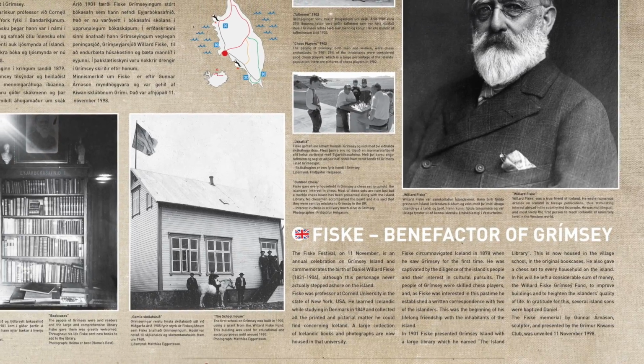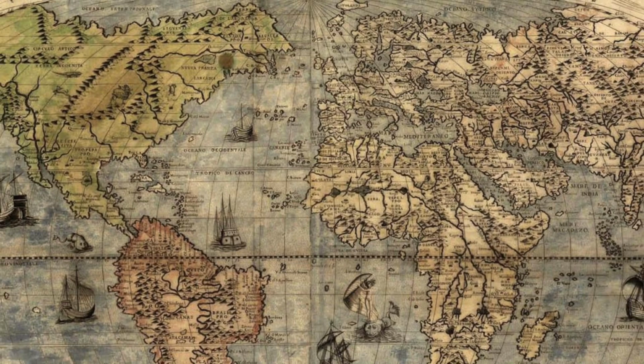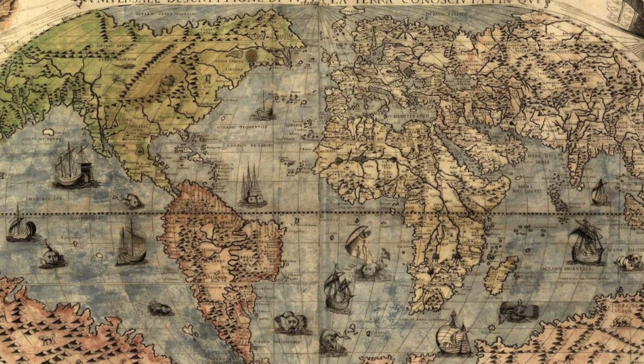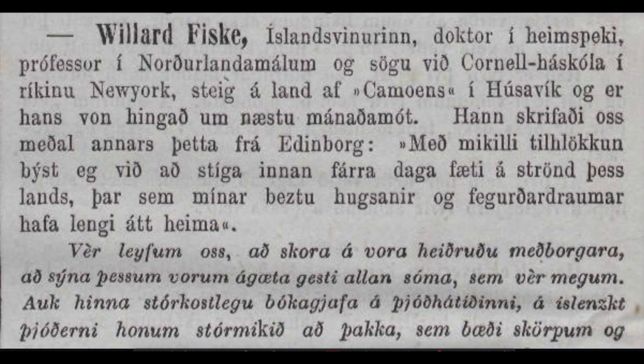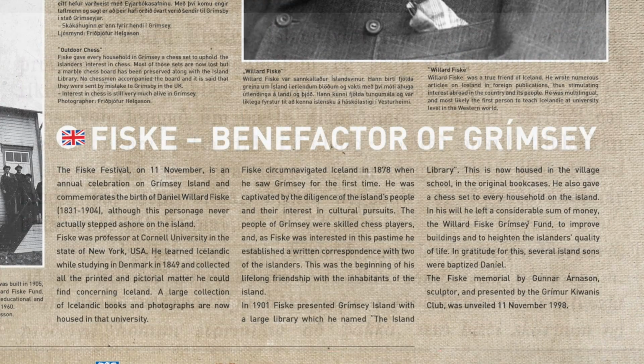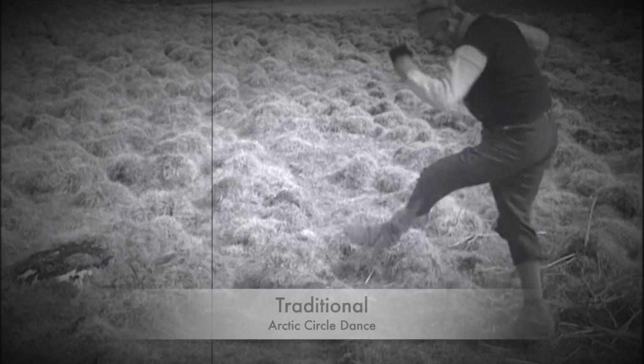And Fiske felt the need to educate my nation and show them the outside world, and soon became known in Iceland for this project, especially when books began to arrive in Icelandic libraries. His name was often mentioned in Icelandic newspapers, and his gifts made him a kind of national hero in my country. But as for Grímsey, the island he saw from the ship, something got to him, or the people who took on the struggle to live on the Arctic Circle.